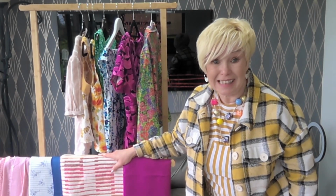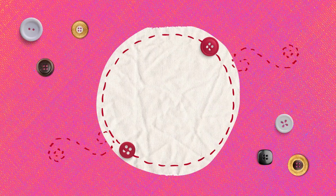Some of you will already know that I'm a huge Maison Fauve fan. So if you're interested in finding out about their patterns and my recent sneaky fabric haul, stick around.